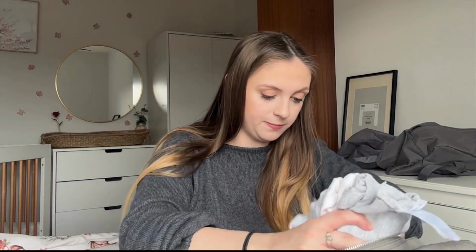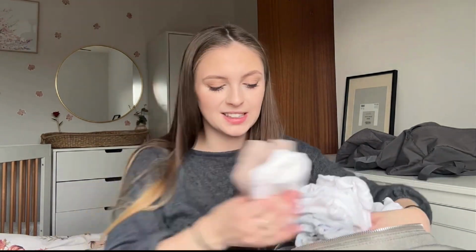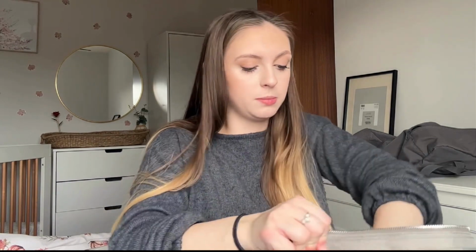Lovely. So what's next? So we've got vests. I've got 4 short sleeve vests and 2 long sleeve vests. Same as before, I think they're all up to 1 month newborn. If I go overdue, then I'll probably chuck her in a couple of 0 to 3 months as she gets that little bit bigger. So just taking 4 long sleeved vests. Actually, I'll put the short sleeve ones at the bottom because they're probably going to be the least likely to be used, aren't they? Because it's going to be a bit chilly and we've got to keep little miss warm.